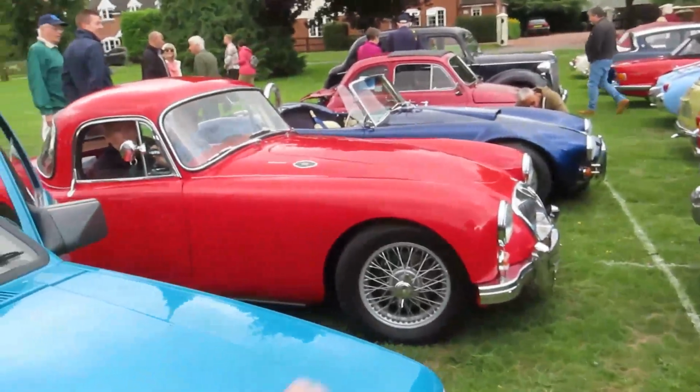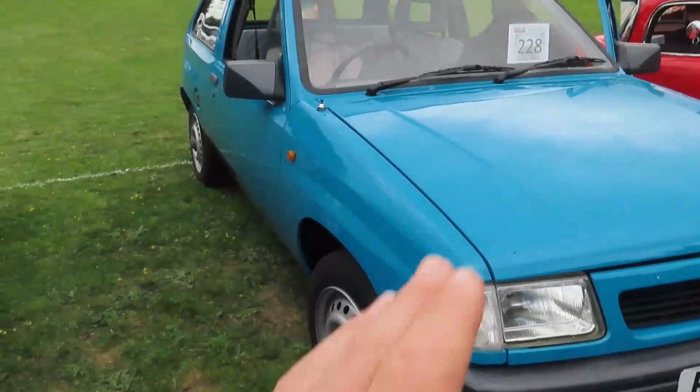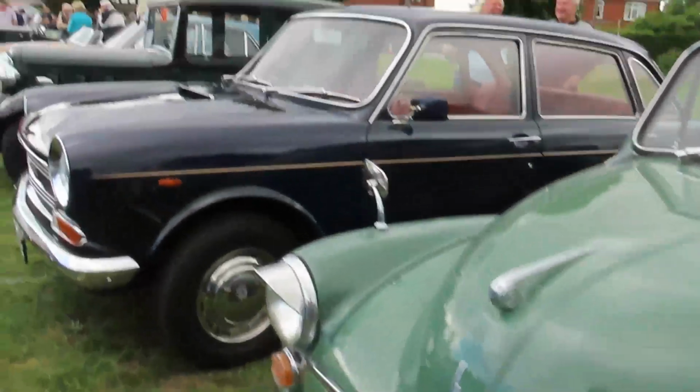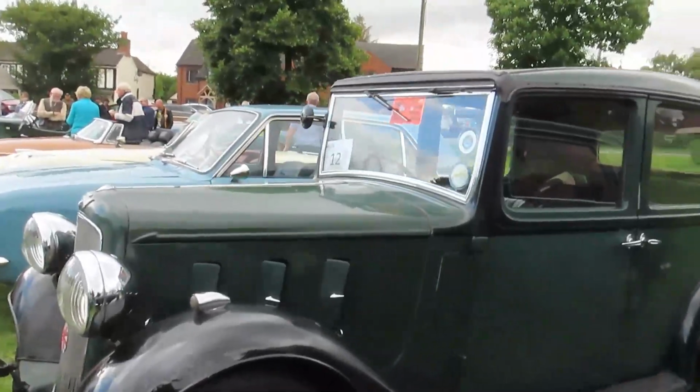So there's all sorts of little mods and updates going on with this. It's also worth mentioning plenty of MGAs here. That's a fixed head car. Vauxhall Nova here, not the American huge V8 car, but the little British hatchback. Moggy Minor 1000 with some very nice MIDI lights on it. Austin 1800. Austin 10.4 Litchfield here.